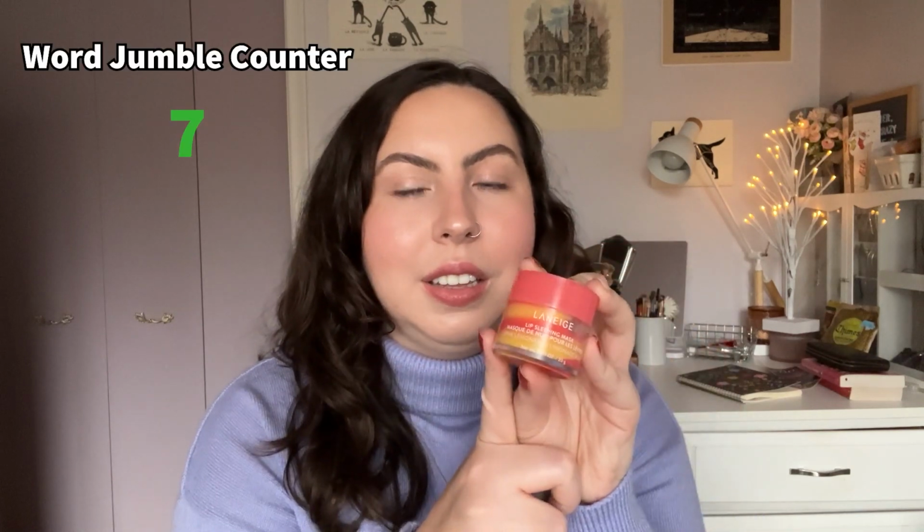Okay, I know I'm not necessarily late to the game because I've had this for a while, but I feel like I've just really recently fallen in love with it because I've made a commitment to use it every single day. This is the Laneige lip sleeping mask. I had one of these before and I used it completely, and then I picked this up in the summer. This is a limited edition one in pink lemonade, and yeah, this is what it looks like.